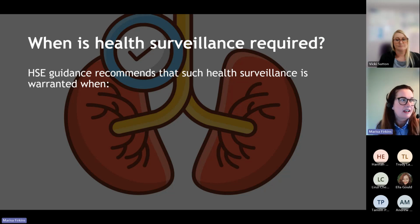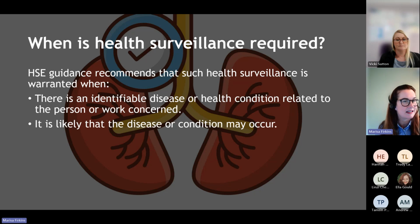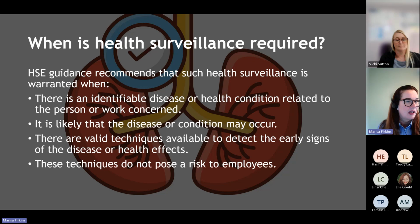Okay, so when is health surveillance required? HSE guidance recommends that such health surveillance is warranted when there is an identifiable disease or health condition related to the person or work concerned. It is likely that the disease or condition may occur. There are valid techniques available to detect the early signs of the disease or health effects. For example, a technique might be a lung function test. And these techniques do not pose a further risk to employees. So any testing or any surveillance that's carried out shouldn't pose a further risk to employees. So it should remain pretty non-intrusive.